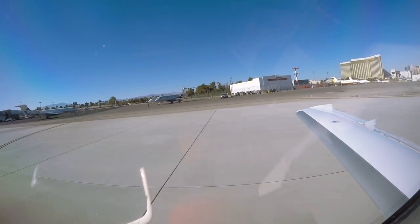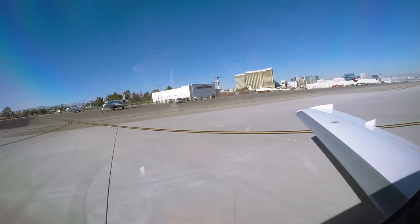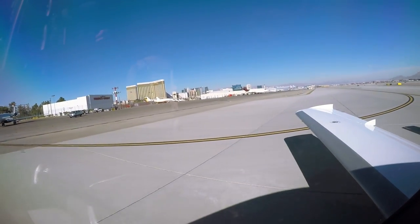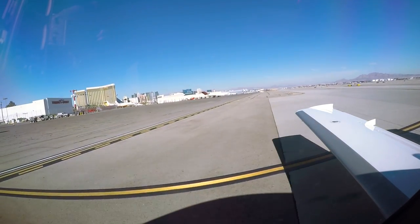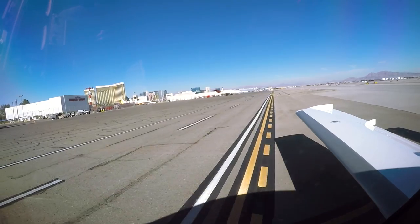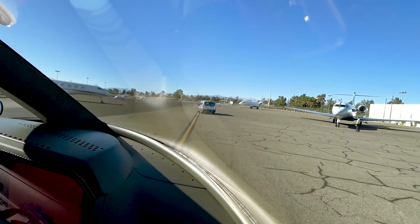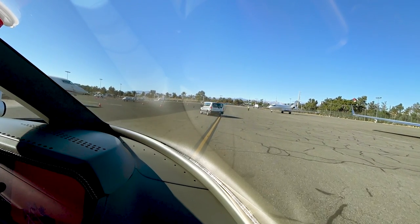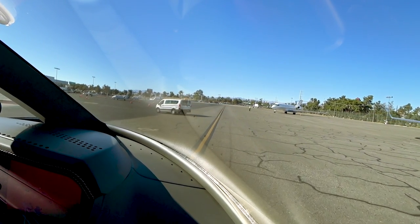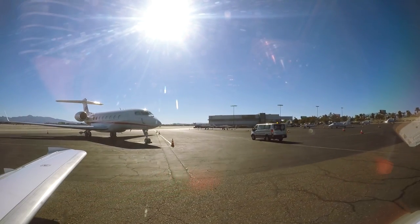Too epic. Ground, Southwest 4149, right here. Southwest 4149, looks like your company's giving way, straight out to Bravo, Delta, cross runway 26 right for runway 1 right. Bravo, Delta, cross 26 right for 1 right, Southwest 4149. Ground, Southwest 3154 is clear of the right side going to Charlie 14. Southwest 3154, Las Vegas ground, taxi via Delta, Golf, Charlie with me. Delta, Golf, Charlie with you, Southwest 3154.